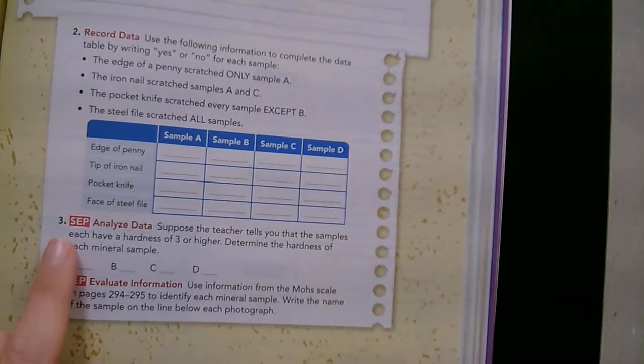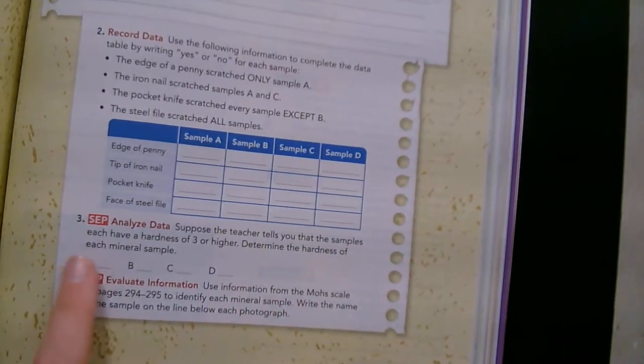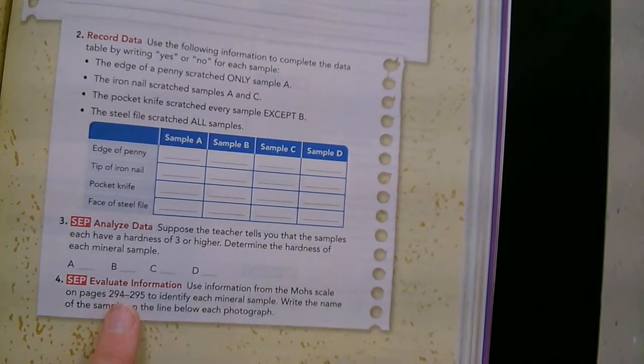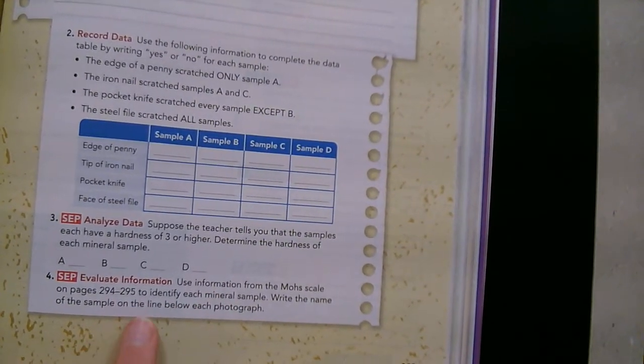Okay, then for number 3, suppose the teacher tells you that the samples each have a hardness of 3 or higher. Determine the hardness of each mineral sample. Then use information from Mohs hardness scale on pages 294 through 295 to identify each mineral sample. Write the name of the sample on the line below each photograph on this page.